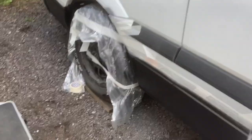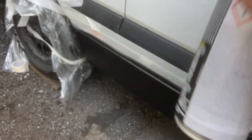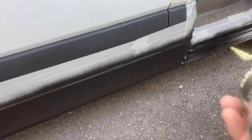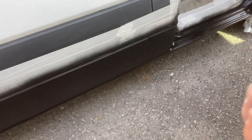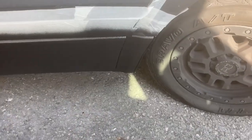You've got an hour to use this once you've pressed the button. Two minutes shaking, you've got an hour before it sets in the can. So, like yesterday, I needed a bit to touch up on the other side. But you don't. If you press that button, you need to use the whole can. So watch out for that. But yeah, let's get this on. I'll catch up with you in a minute.